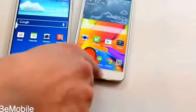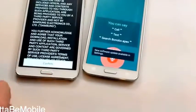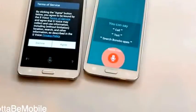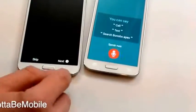Now, another thing, if I double tap, I can get into S Voice on either of these. You'll notice that S Voice is a little bit different on each device, and that's just because of slightly different versions of TouchWiz that are on here.